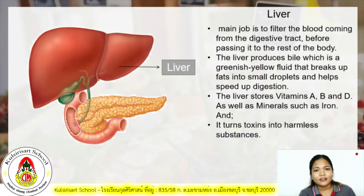Now, what is the function of a liver? Now, in the picture, you can see that this red muscular organ in here is the liver. The main job of a liver is to filter the blood coming from the digestive tract before passing it to the rest of the body.